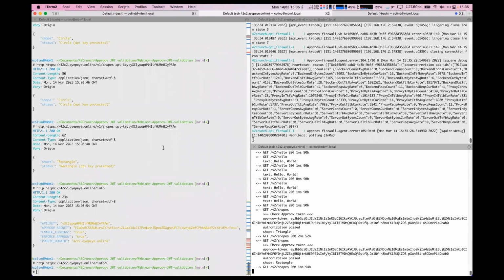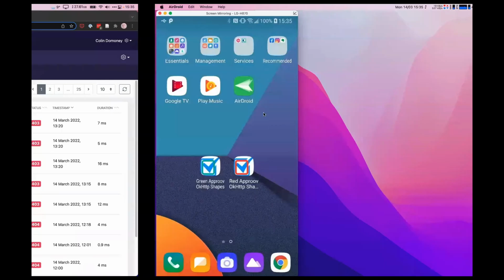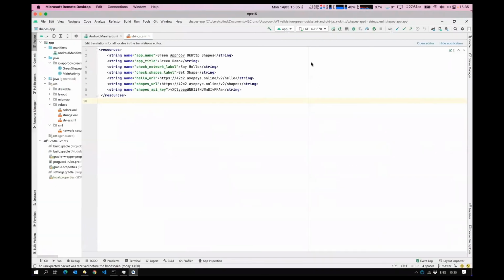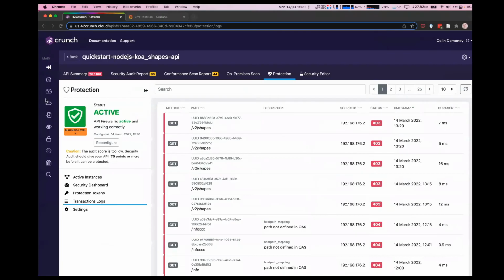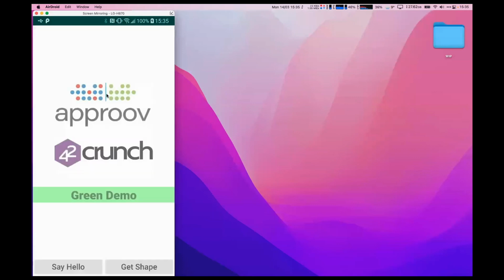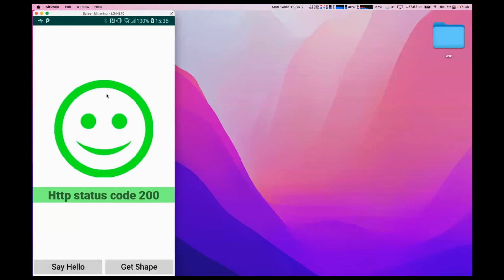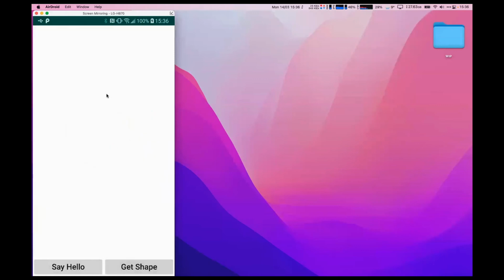Another example of the protections that Approov can offer is debugger detection. Another way to attack mobile apps is to use an Android debugger. I've got a session established with the device, and I'm going to launch that same application in debug mode. So we start up the debugger, get the UI back up and running, and try and do things with the UI again. We're going to say hello. Again, that works because we're not protected with the SDK. However, let's go and get a shape and see what happens here.